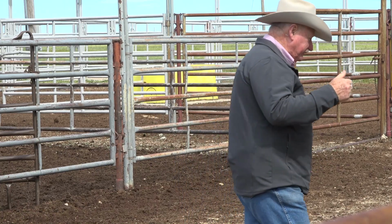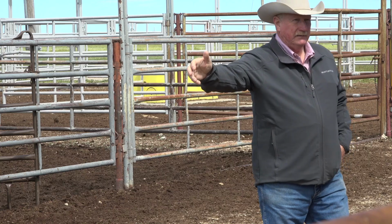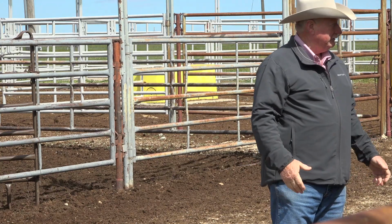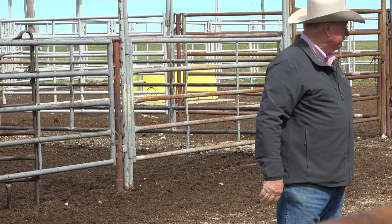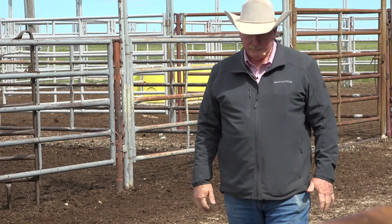I see a lot of ranches even that are very good in working cattle out in a pasture. But when they get into the corrals, they all seem to lose their mind and just go to screaming and hollering and whooping and raising Cain. And they don't do that outside because the cattle could run away. But once we get them confined and behind pipes, we can get goofy. And they can't get away from us.